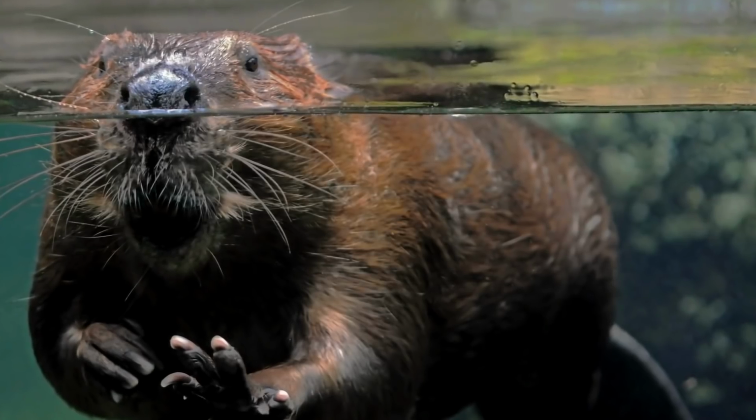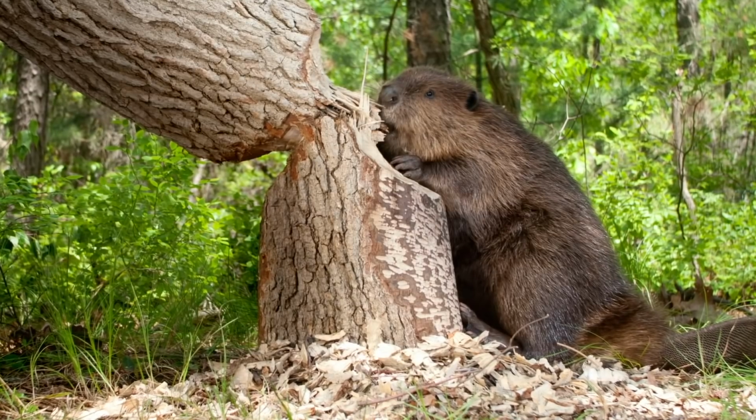The pool is a really important feature of his new home, but it's also the most risky. Beavers are semi-aquatic, which means they need to have access to both land and water in order to thrive. So water is necessary, but we have to be cautious and see if and how quickly he can learn to safely swim because of his ataxia.